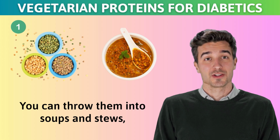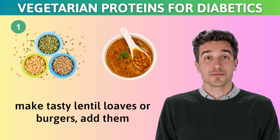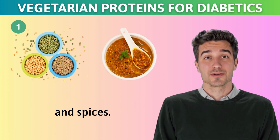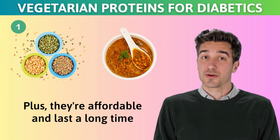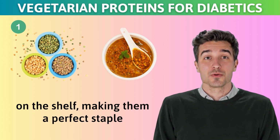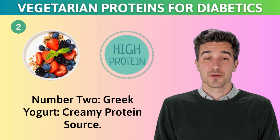You can throw them into soups and stews, make tasty lentil loaves or burgers, add them to salads for extra protein, or just serve them as a side dish with some herbs and spices. Plus, they're affordable and last a long time on the shelf, making them a perfect staple for anyone with diabetes who's focused on health.